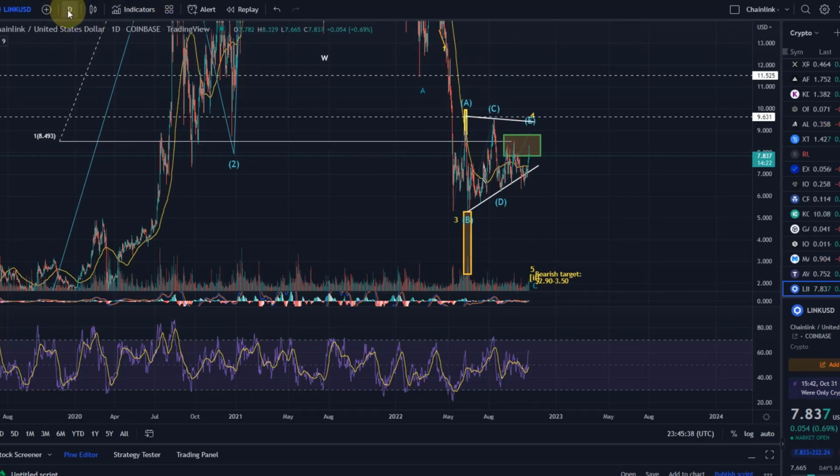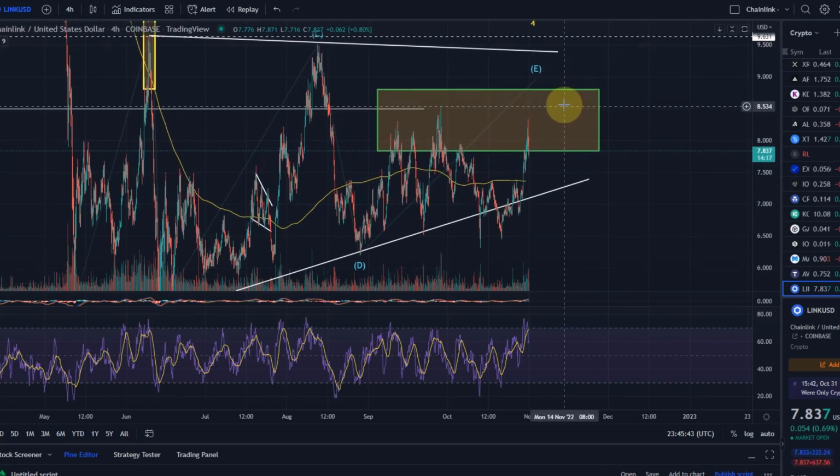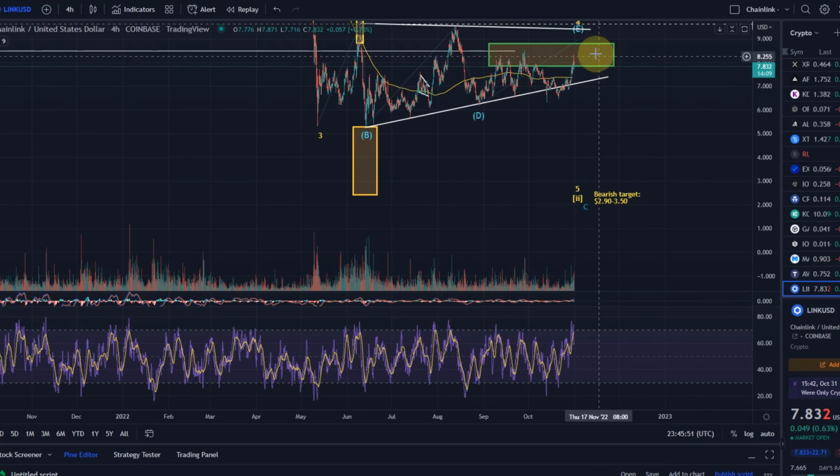So what we absolutely need to do to maintain the current count is to make it above that 8.56 level, but to stay below the C wave in the first place, so below $9.50. And then I'm looking at an overall move to the downside. First target would be in the region $4.50 to $5. If we break below that, it could really take us to 2.90 to 3.50.